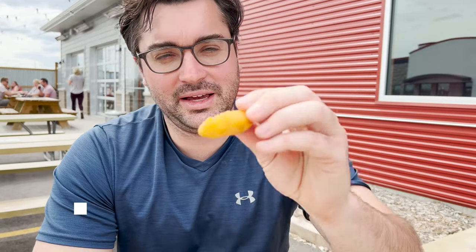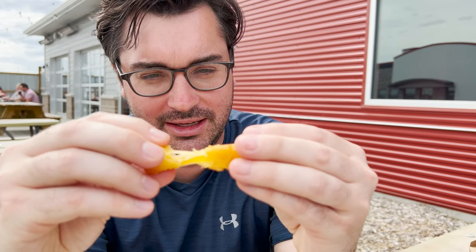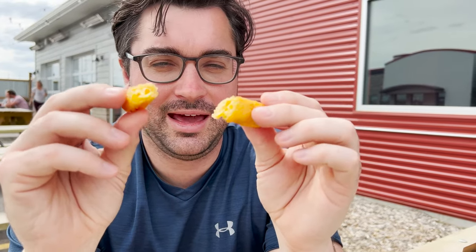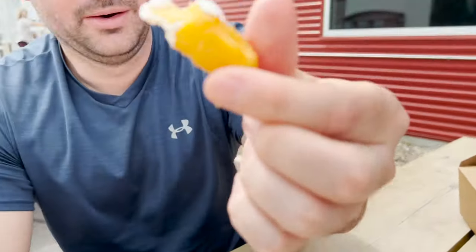They have a pretty good representation of a fried cheese curd, and this one's absolutely beautiful. And look at this cheese. Yep, right there. That's what you want. And we go ranch. Ranch cheese curd.